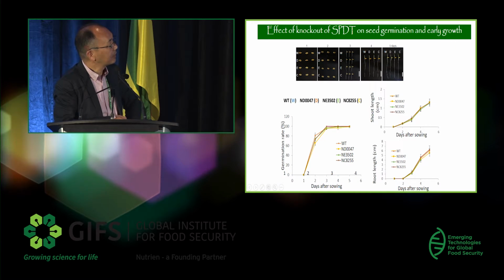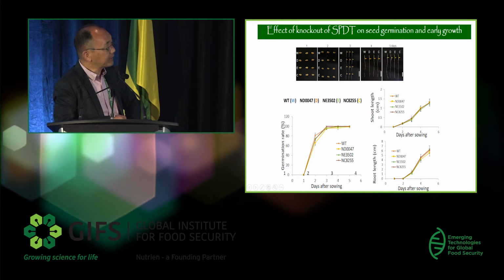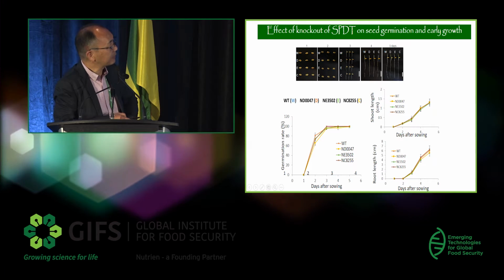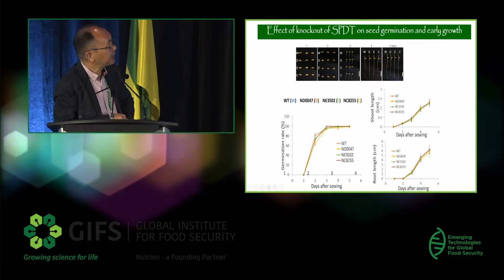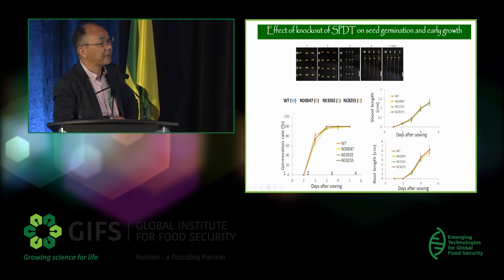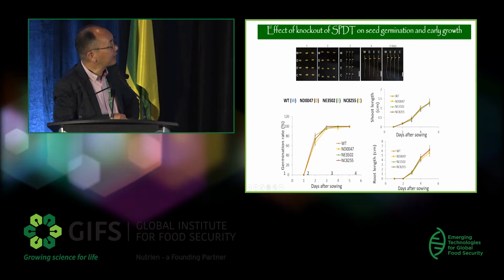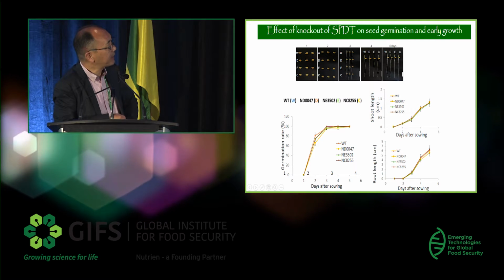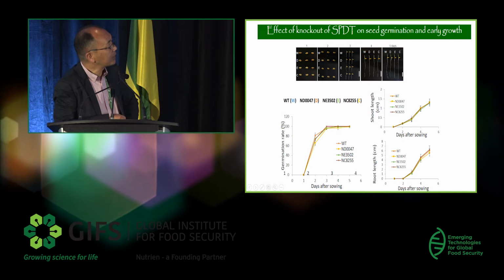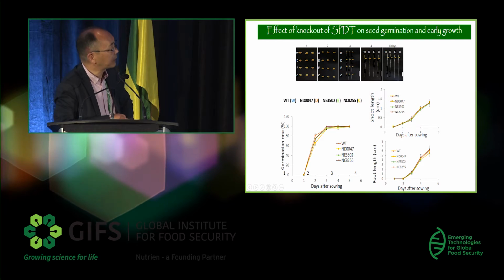Next one, please. And another important thing is, even though the phytate concentration in the grain was decreased, it does not affect the germination and also does not affect the early growth. You can see here, the 3 mutants do not show any difference in the germination and early growth compared to the wild type. Next one, please.